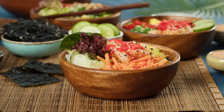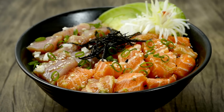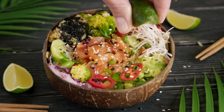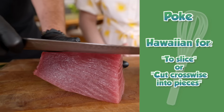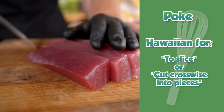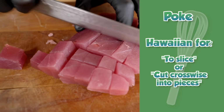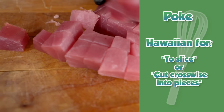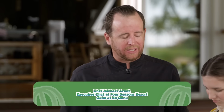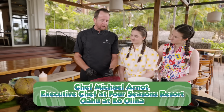Poke is one of the most popular dishes in Hawaii. It consists of diced raw fish, served either as an appetizer or a main course. Poke is actually Hawaiian for to slice, or cut crosswise into pieces. To cut right to what makes poke so popular, we are visiting Mina's Fish House to learn from the best, Chef Michael Arnaud, executive chef at Four Seasons Resort Oahu at Ko'olina.